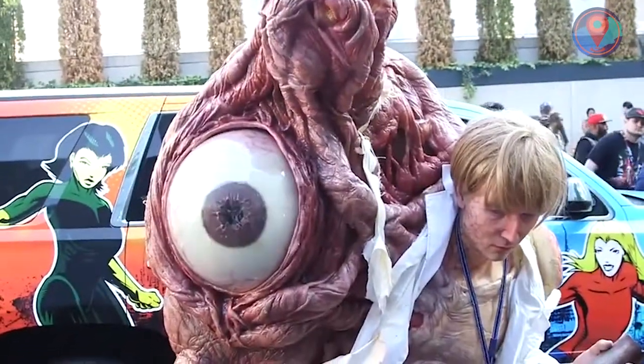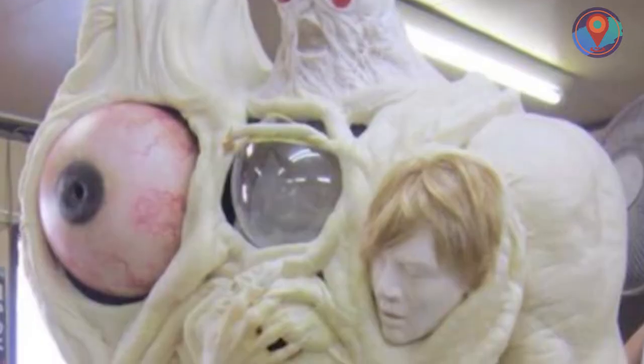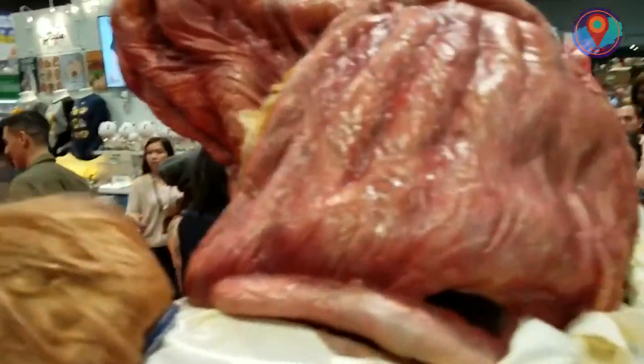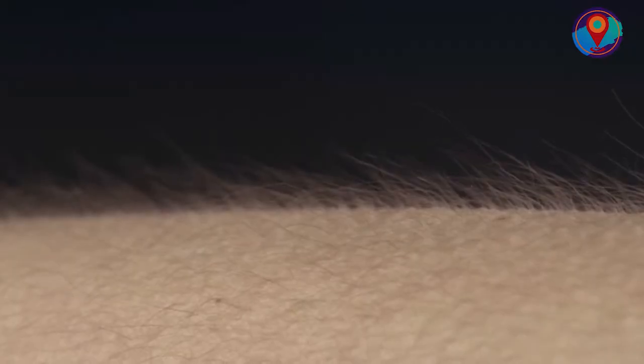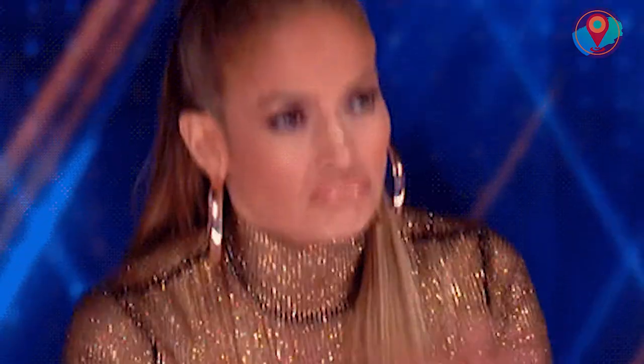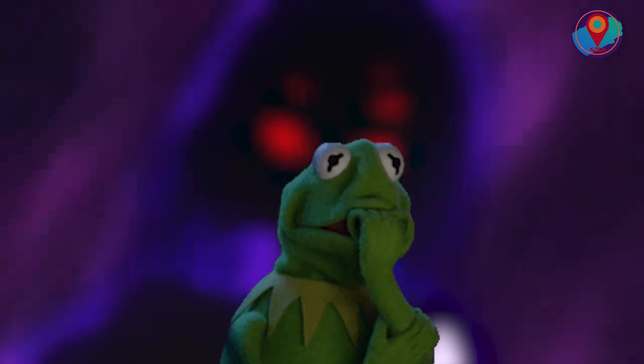And look at that head. It's not Guy's, but also part of the costume. Even the skin looks disgustingly on point. It makes my own skin crawl. If that's not devotion, I don't know what is. But hold your horses, because we're just getting started. Our number one entry might just give you nightmares.